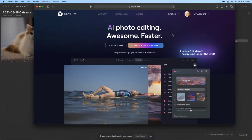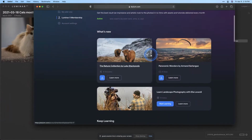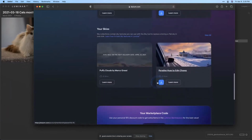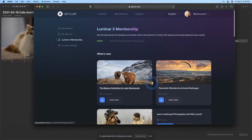So I have my browser pulled up on the screen. I'm at the skylum.com website. And if I go over here to my account and just mouse over my account, there's my Luminar X membership. If I click on that, it shows that it's active. And here's all of the assets that I have access to right now, as well as my classes, templates, all of the stuff is available right here. So if you have a Luminar X membership, this is where you go to get your assets.